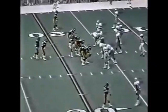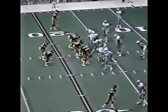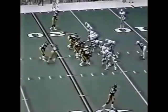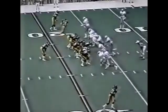At the Dallas 17, first down. Woodley, the quarterback. Abercrombie and Fortune. Incomplete. There's a flag. Abercrombie cut downfield before the snap. Lockhart for the defense.